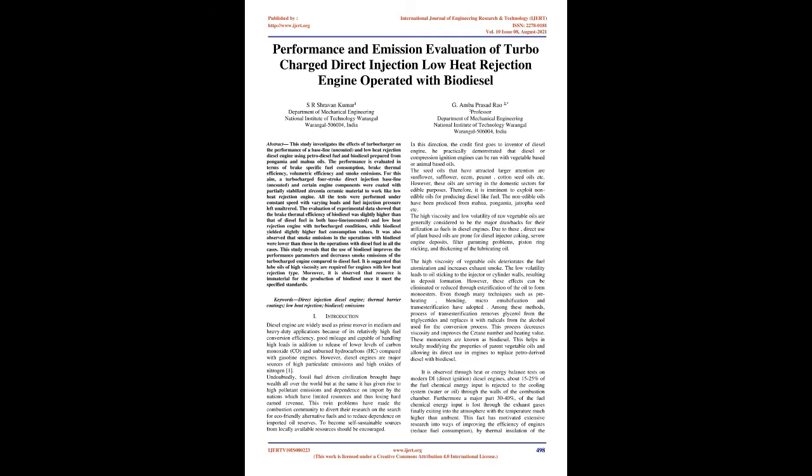The evaluation of experimental data showed that the brake thermal efficiency of biodiesel was slightly higher than that of diesel fuel in both baseline, uncoated, and low-heat rejection engine with turbocharged conditions, while biodiesel yielded slightly higher fuel consumption values. It was also observed that smoke emissions in the operations with biodiesel were lower than those in the operations with diesel fuel in all the cases.